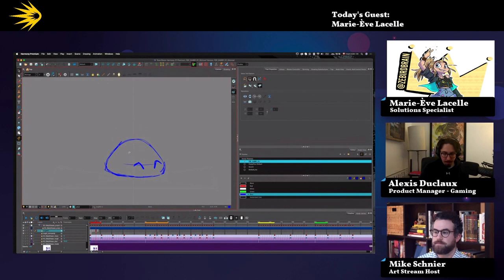From an animation standpoint, animation is animation, so there's no difference in that way. But the one thing I had to be careful of is to make sure that it's cycles. But for TV animation, you also have cycles.